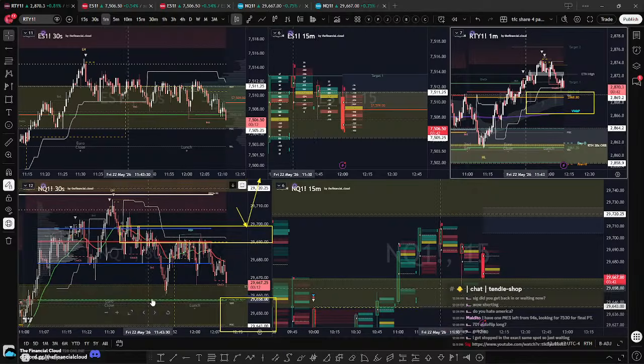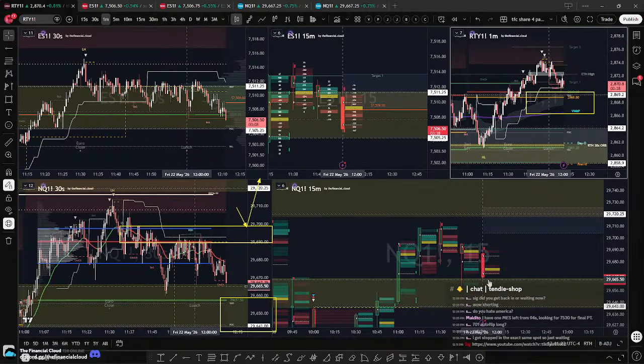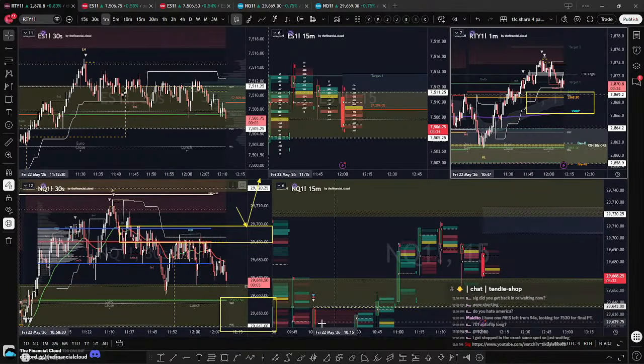Again, I'm just looking for us to take out this low here. I don't know how quick it's going to be, but if you are playing off of the 90 or even the 80 here, we're just watching how we interact as we push down to 660, 640.